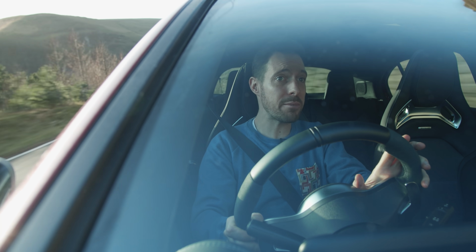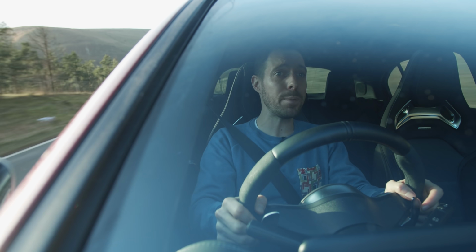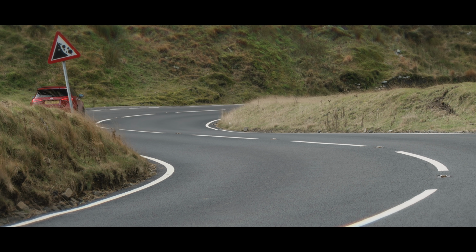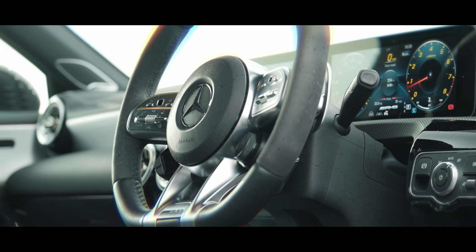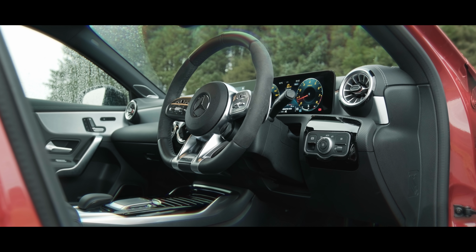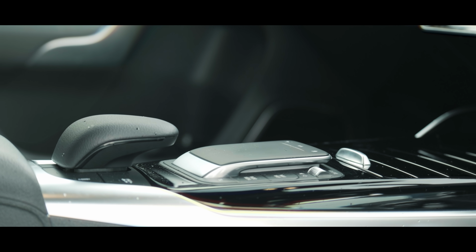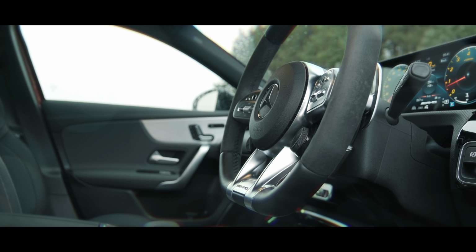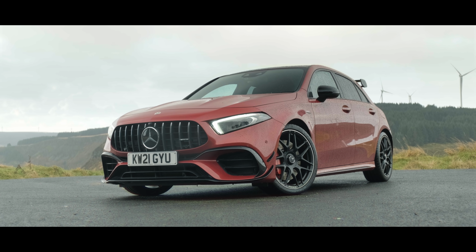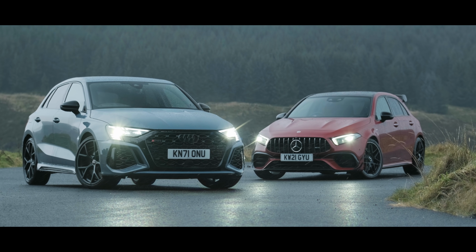If that RS3 is going to be better than this A45 S, the Audi is going to have to be a blinding car. The Mercedes interior is more cool and clinical than warm and cosseting. Its twin digital displays look the part, and so do the heavily bolstered seats, which are actually quite firm. You know you've been sat in these chairs. This is a good cabin for a hatchback, and the build quality and material quality are fine, but this is a near £60,000 car. I'd expect plusher materials for that sort of money. Mind you, the same applies to the Audi.